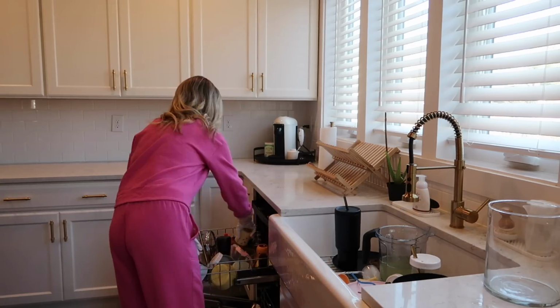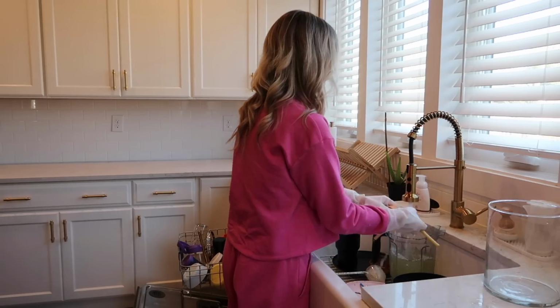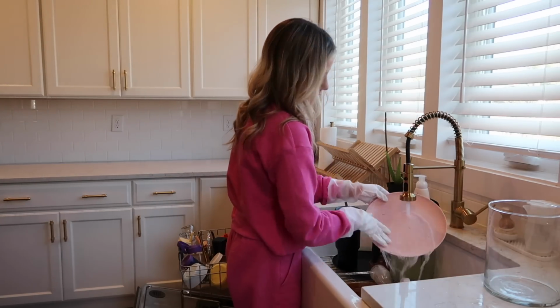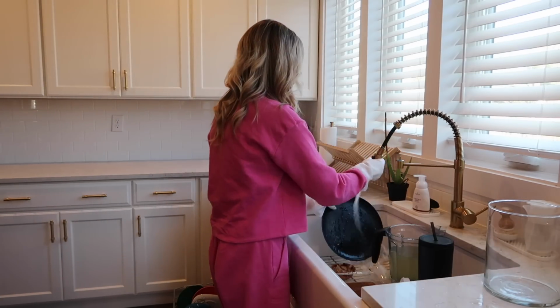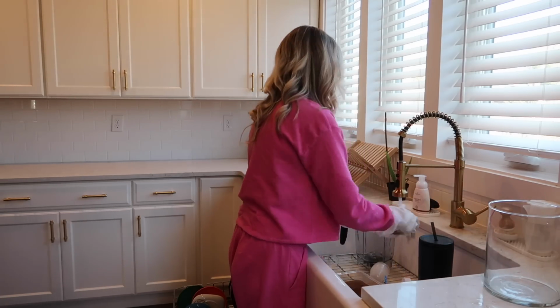Also, I know a lot of people don't decorate for Valentine's Day. If you know me, we decorate for pretty much every single holiday, just because I feel like it brings a little bit of extra joy to our lives, and especially to the kids' lives. Even if you just want to grab a couple window clings from Dollar Tree, there's so many cute things. I'm excited to show you when I do the rest of the house. That video will be up on Sunday.